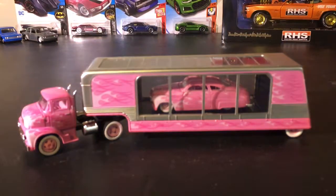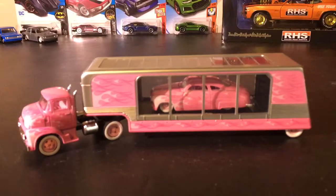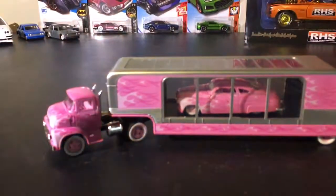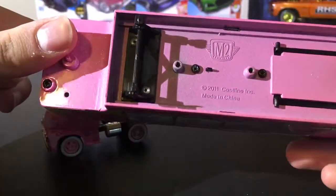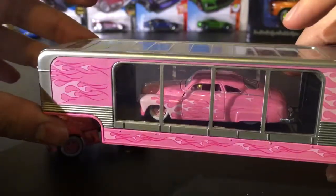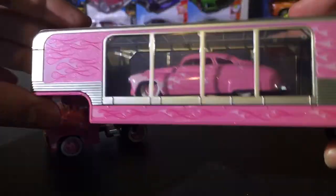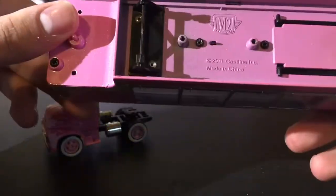I found this at Hobby Lobby maybe a month or two ago, and after the discount, I got it for like $12. So, first thing I want to say is that I could not get the car out of here. I tried everything. I just ended up stripping the screws, even damaging the roof of the trailer, but it still looks okay in there.